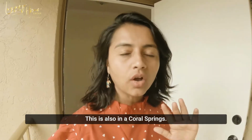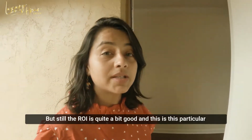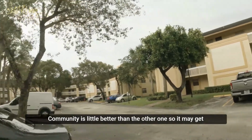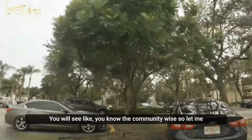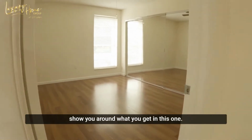Second unit. This is also in Coral Springs. This one is a little higher than the other property, but still the ROI is quite a bit good. And this particular community is a little better than the other one, so it may get rented faster. So there are pros and cons. You will see the community wise. So let me show you around what you get in this one.